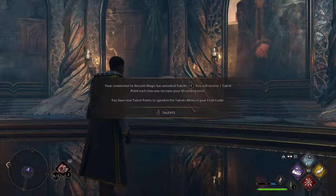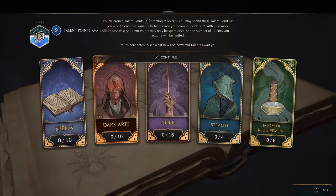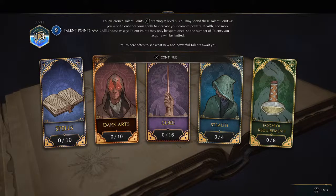Your connection to the ancient magic has unlocked +1 talent. You'll receive 1 talent point each time you increase your wizardry level. Huh. Nice. You've earned talent points. Starting on level 5, you must spend these talent points as you wish to enhance your spells, to increase your combat power, stealth, and more. Choose wisely. Talent points may only be spent once, so the number of talents you acquire will be limited.